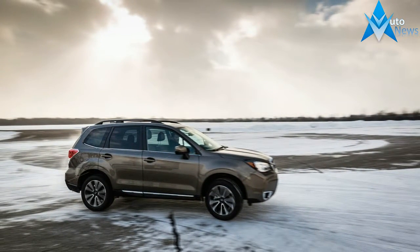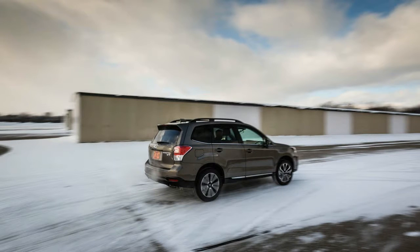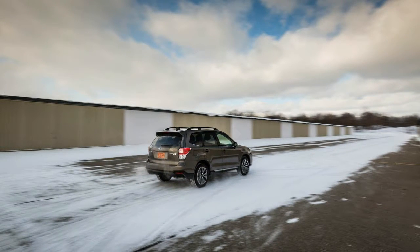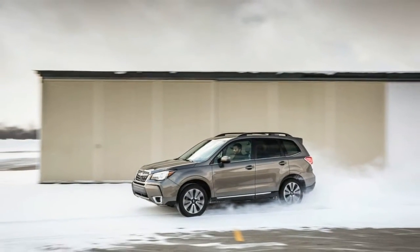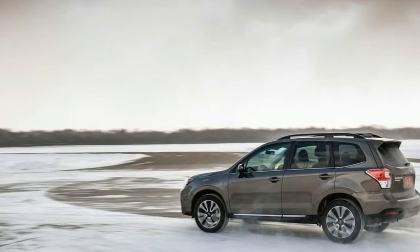Although the Forester's 34.3 cubic feet of cargo room behind its rear seats may not lead its class, the 2017 Honda CR-V offers 39 cubes. The compact crossover's boxy aesthetic allows owners to exploit the available space more easily. Unlike a number of sleeker competitors, the Forester requires no cargo-carrying compromises be made in response to a sloping roofline or an angled hatch eating into the available vertical space.